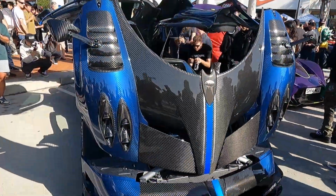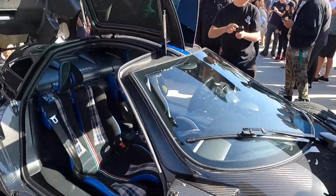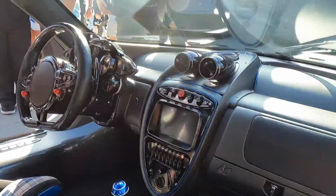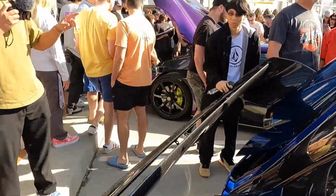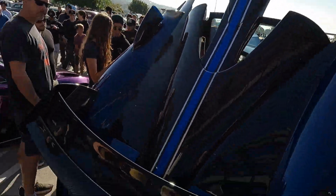Always great fun. We have a Pagani Huayra all opened up here this morning. You can see finished in a beautiful blue carbon exterior with a flawless plaid interior. You can see there is carbon all throughout this car. You can see the twin turbo V12 here in the back, the massive wing along the back. This is an absolutely beautiful example of the Pagani Huayra.